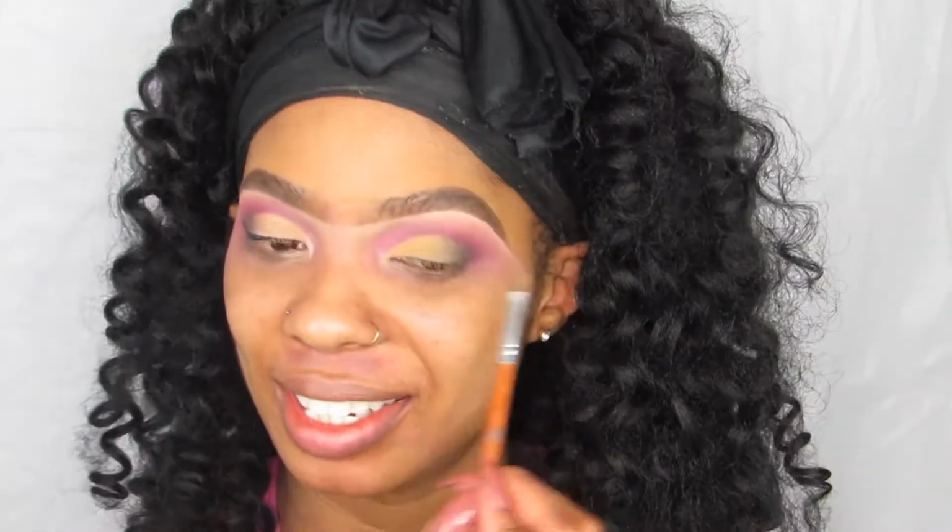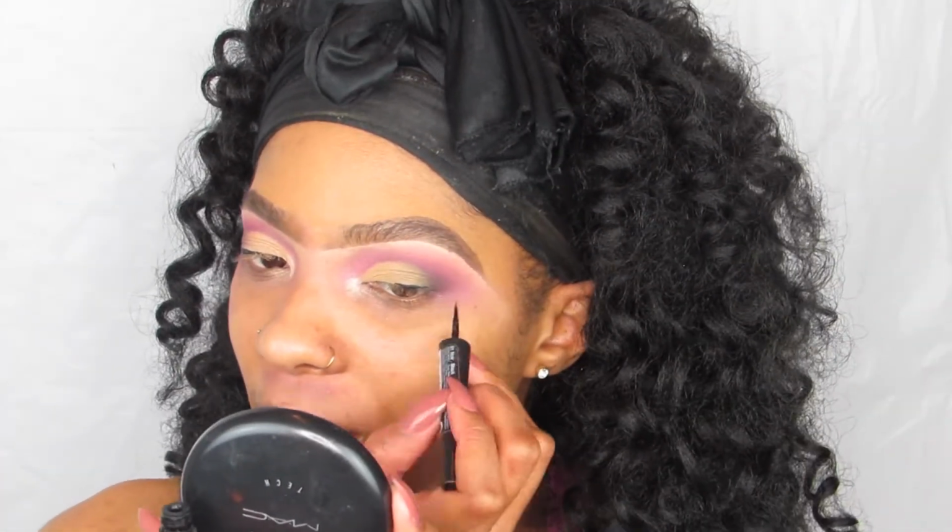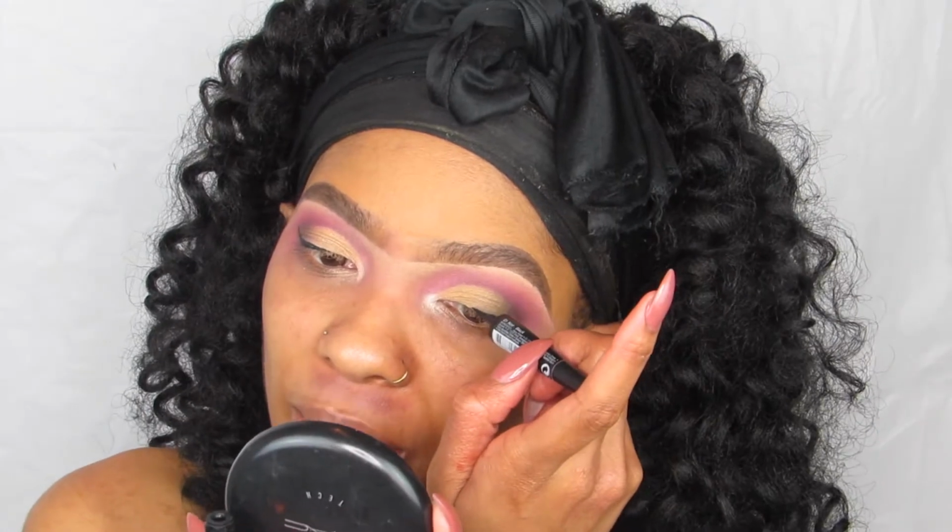Oh my god. For liner, I'm just gonna do a tiny little line. This is the Sephora Long Lasting Eyeliner, and it's in the color black. Yep. I feel like it probably has a fancier name than black, but it's black.